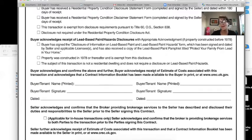So there's obviously always costs involved when you're purchasing a home. I am required to fill out an estimate of costs for you so that you would understand what all of the fees would be. You're actually going to get several iterations of this estimation of costs. I do the very first one. It would be your most rough estimate you would ever see.